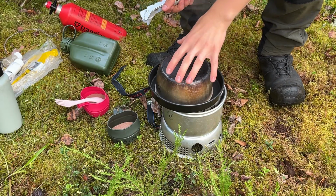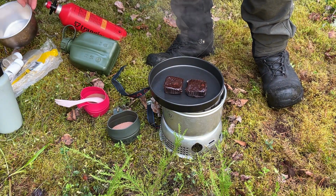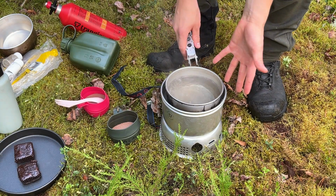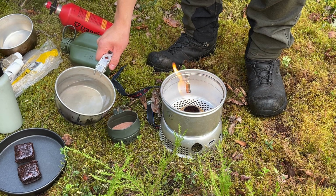So here we go. I even made a little cover for these beautiful little brownies here. They're looking pretty good. The water, as you guys can tell, is boiling. So we're gonna add it to the hot chocolate, the powder.